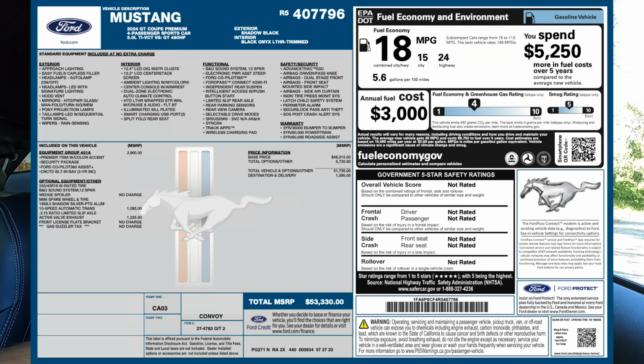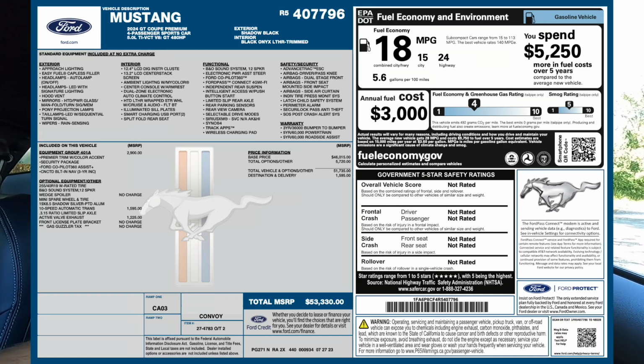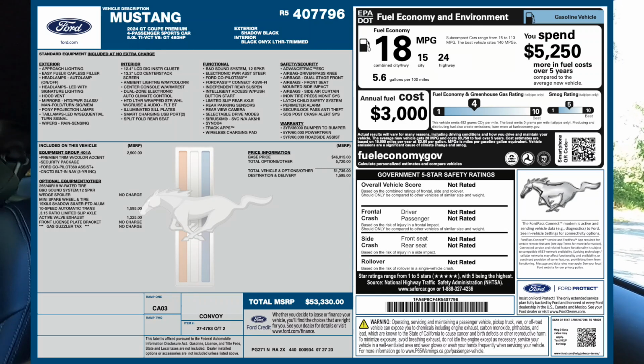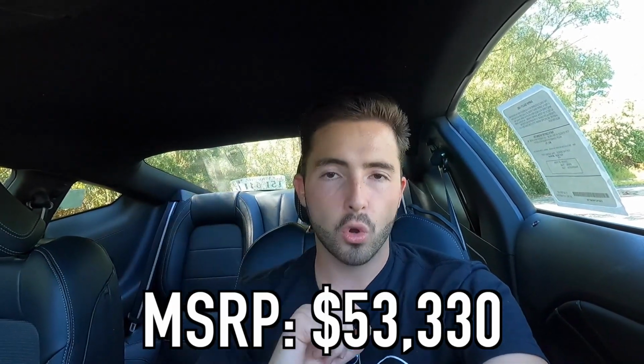But now I'm going to throw the entire window sticker on screen. You can take a look at basically the options, the standard stuff, the fuel economy, the warranty stuff, basically whatever you want to take a look at. But basically, I'm just going to highlight the MSRP. So the MSRP of the way that this particular 2024 Ford Mustang GT Premium is spec'd is $53,330. I think that is a very fair price considering what you get with this vehicle. I think it's very nicely loaded up.